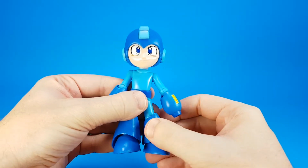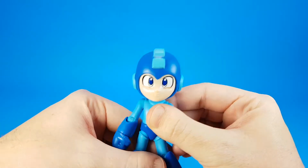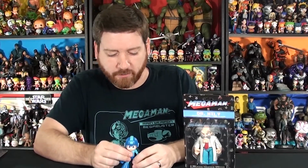It's a little bit off from what I would expect, but it's not a bad face at all, so I'll take that. Whatever is off about it, I don't really quite know, but it's close enough to the Mega Man that I would like to display, so I'll take the face.